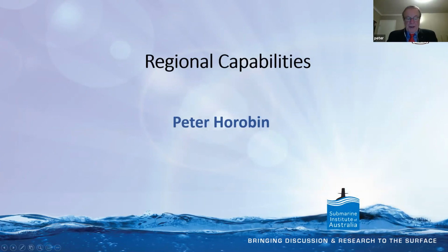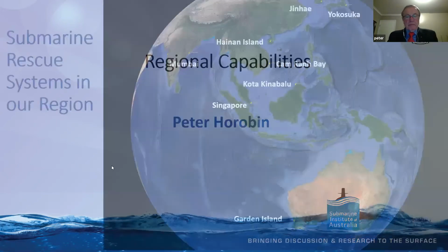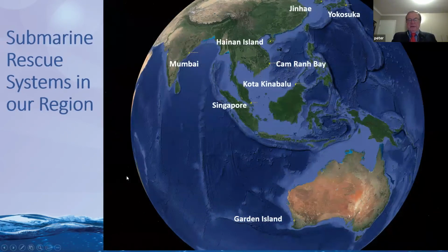With the proliferation of submarine forces worldwide, and especially in our region, the importance of understanding and having access to a reliable, proven submarine rescue service is becoming increasingly part of any nation's maritime capability. Society's expectations demand an effective submarine escape and rescue capability. We are fortunate that our region is particularly well served. China, India, Japan, Malaysia, Singapore, South Korea, Vietnam, as well as Australia, have submarine rescue systems that are also able to support submarine escape.